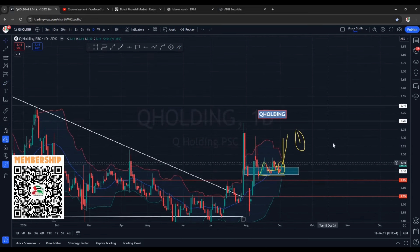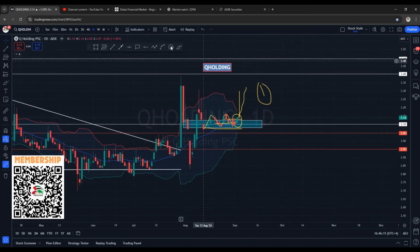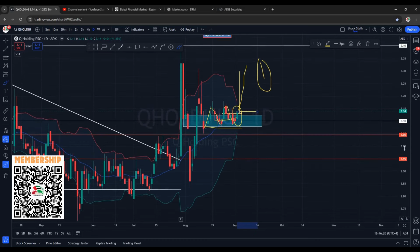What can happen from here is, if at all tomorrow it opens with a flat opening, that is exactly at today's closing at 3.14, or if at all it opens with a gap up, then the chances are more towards upside breakout, not necessarily tomorrow but during the week or even coming week. If at all it opens with a gap down, then this will show weakness. There are chances it can again come down within this range, continue building its energy, and then it will decide if at all it wants to break to the upside or to the downside.